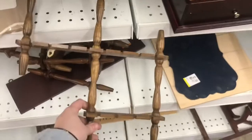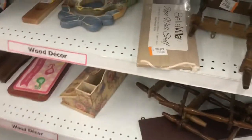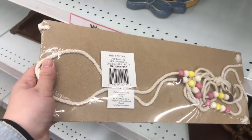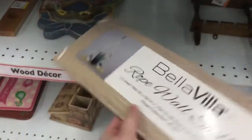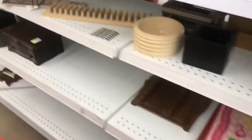One of my favorite sections is the wood section. So I go in and usually I look for things that can either be redone or refinished. This shelf here, I actually saw at the dollar store the other day, but I thought it was kind of neat. I didn't grab it because I know I can make my own, but I usually keep an eye out just for solid wood things that I know won't break and that I know can be repurposed with a good use.